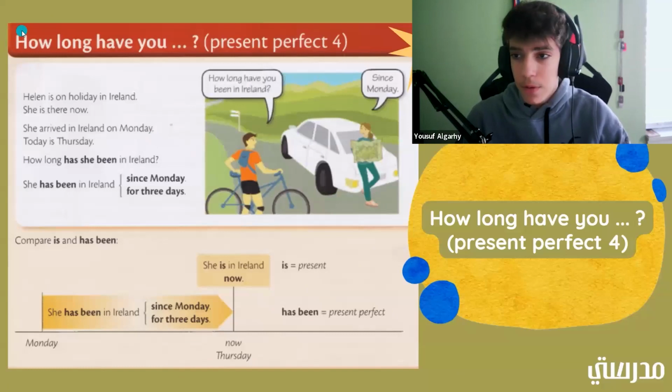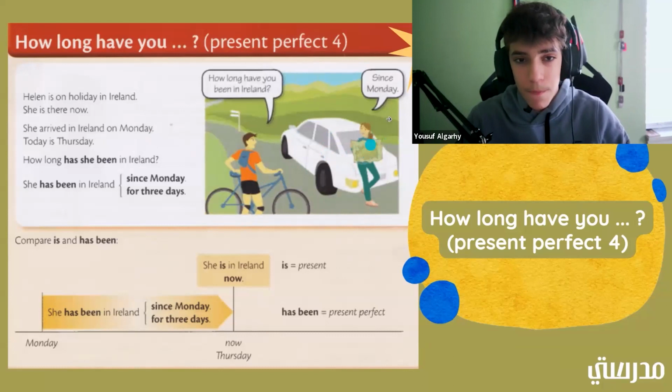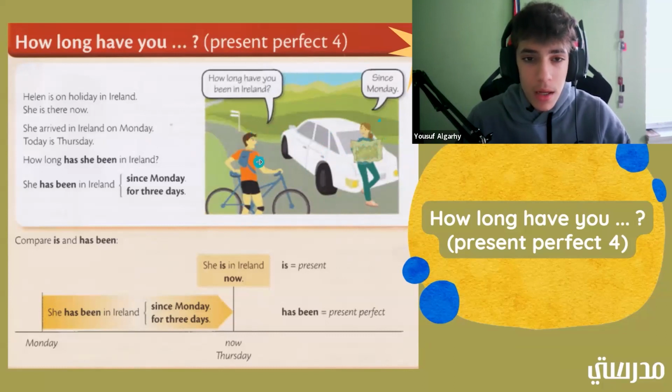Okay, so here we have a picture, and this picture has a man and a woman. The woman is leaning on her car. Her car is white. She has a map. Okay. So the man asks, how long have you been in Ireland? And the woman says, since Monday.